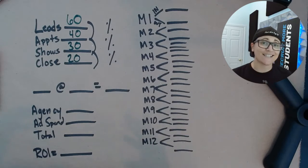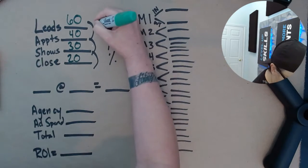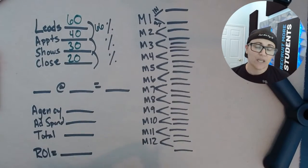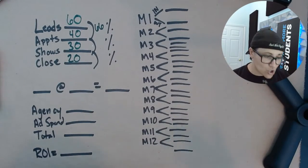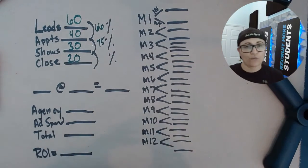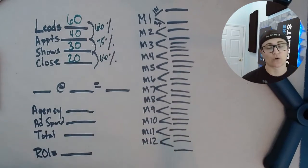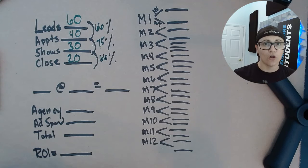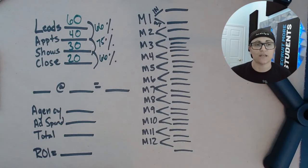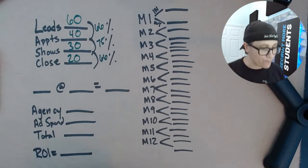And if you look at these numbers, if we break down the lead to appointment ratio, we're at about 66%. If we look at the appointment to show ratio, we're at 75%. And if we look at the close ratio, we are at 66%. Now, I know a lot of schools close much higher than 66%, but I wanted to use average numbers, not some unicorn number saying, oh, we've got to close 90 or 95%.